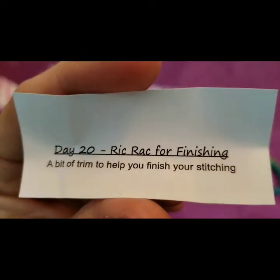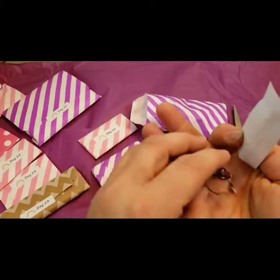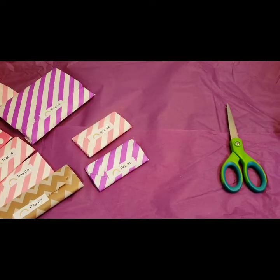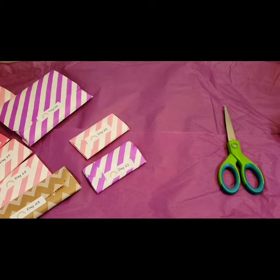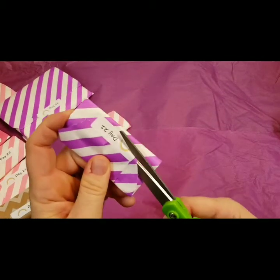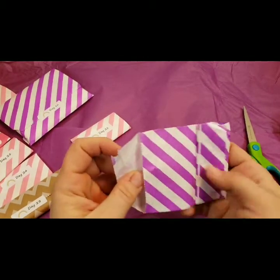Day 20, rickrack for finishing. A bit of trim to help you finish your stitchings. As I say, I can save that and add it to a bag that I have yet to stitch. The other thing I can say rickrack is good for, if you do ornaments, it's good for the handle to hang it with. Rip that bag too.